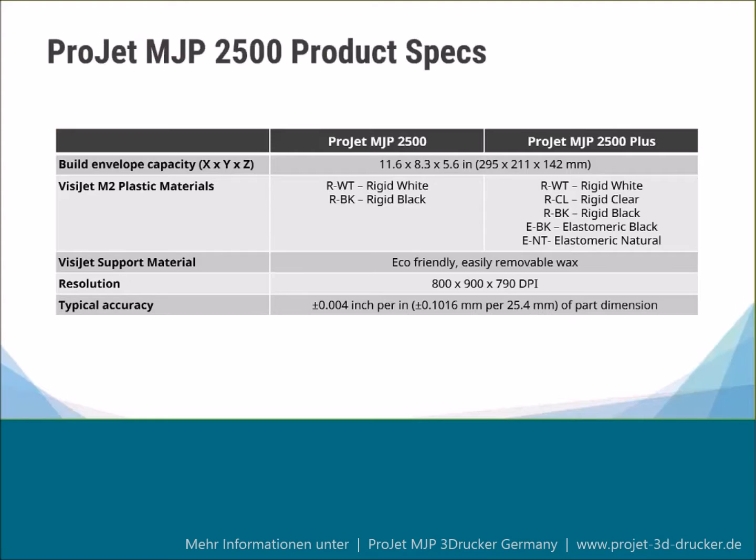So let's talk a little bit about some of the product specs for the ProJet 2500. We offer two models of the 2500, the 2500 standard model and the 2500 Plus. They both have the same build envelope capacity, but they differ in the materials that you can run. So the MJP 2500 runs two of our rigid materials, the rigid white and the rigid black. The 2500 Plus runs all 5 of our materials, which includes 3 rigid materials as well as 2 elastomeric materials. Both models use our very eco-friendly support wax, and both models have a resolution of 800 by 900 by 790 dpi with a 32 micron layer thickness.